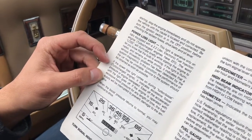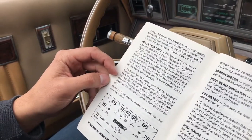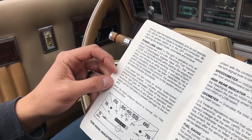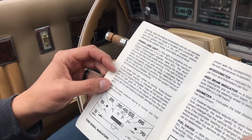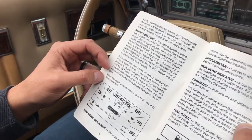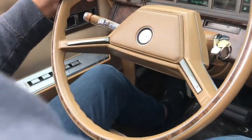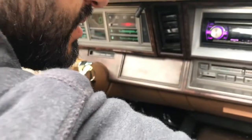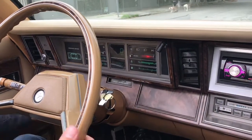Wow. You know what I think it probably is? It's kind of like an early oxygen sensor thing, or throttle position sensor, vacuum or something. It's kind of like an early check engine light. Yeah, I guess so. I don't know if this thing has a check engine light. I'm saying it doesn't have a check engine light, but it's in the same vein. If it doesn't have one, it could be that. So, well, we're cruising.